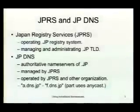Now I will talk about the GLUE issue of DNS. First of all, I would like to talk about the JP domain, JP name servers, and our company. JPRS is the abbreviation of Japan Registry Services. JPRS is operating the JP registry system. JPRS is managing and administrating the .jp TLD.